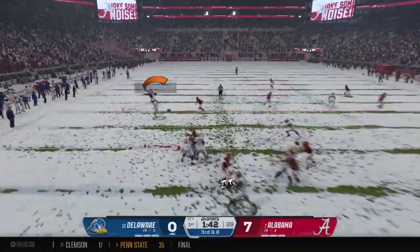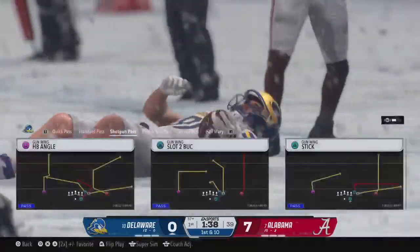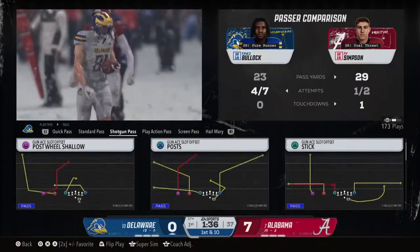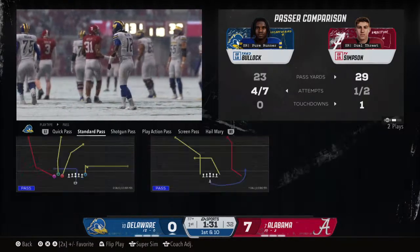Dropping back, we're going to throw for the first down. The tight end has got it. Tackle made at the 37. That's a solid gain. Now we're starting to see this offense look like they've looked all year long.